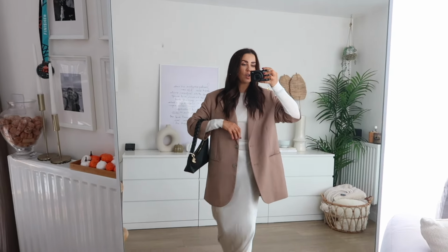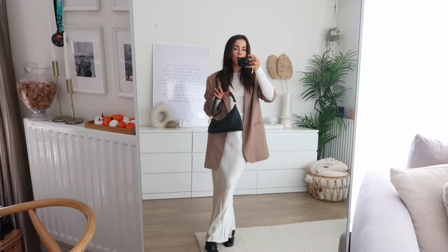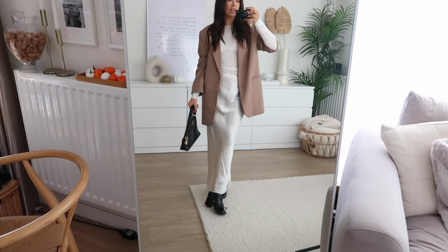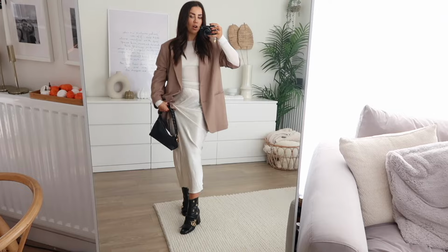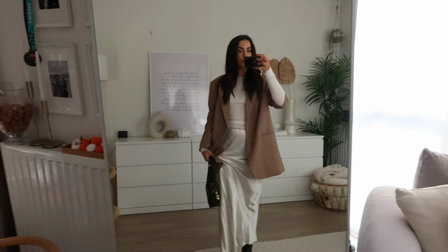The blazer over the top, which I've rolled up because I quite like the fact that it's got the sleeves poking out the bottom. Open bag again, or open however you say it, and then I've got my little Gucci boots, which are one of the forgotten items in my wardrobe, or one of the pieces that we're saying is more of a lesser worn, shall we say. But I really like this as an outfit.